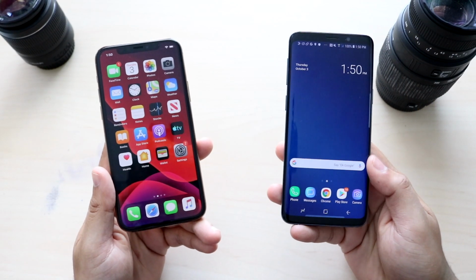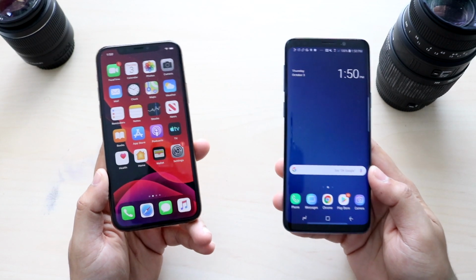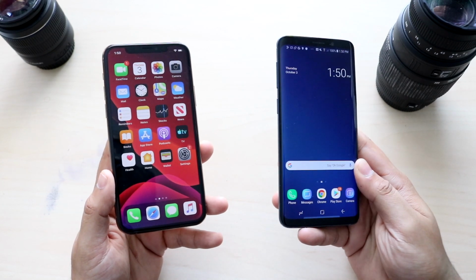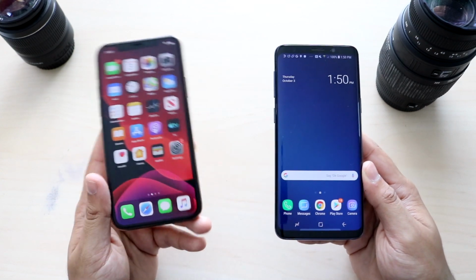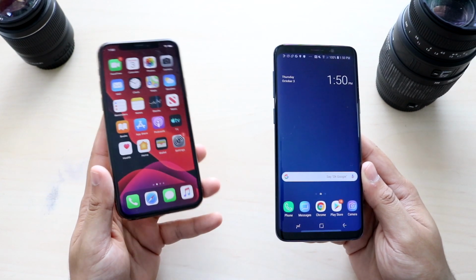Well, another comparison that I honestly wasn't even thinking about doing because it's kind of random, but I figured I might as well do it because, you know what, I'm running out of ideas. Totally joking, but we're going to be comparing the newly released iPhone 11 Pro.